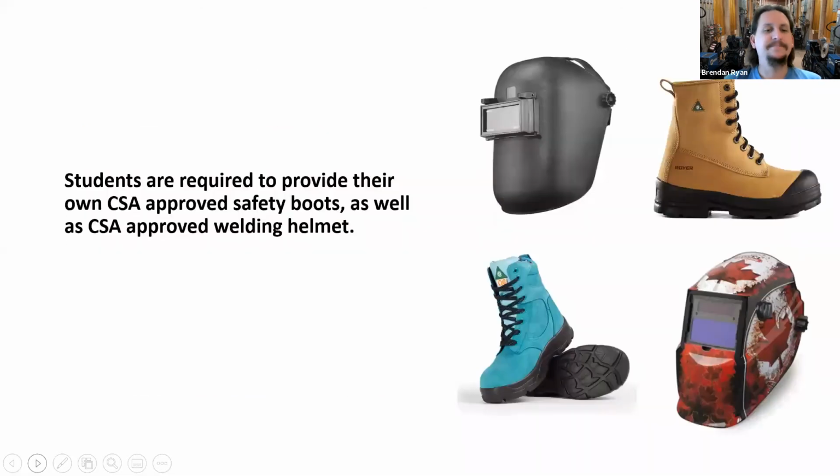When you come to the college in our program, you are required to provide your own CSA-approved safety boots, as well as a CSA-approved welding helmet. So those are the two things that the students will have to provide on their own.